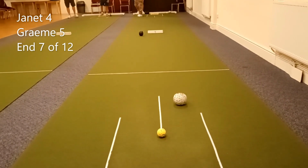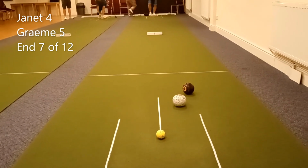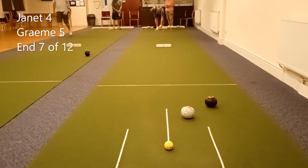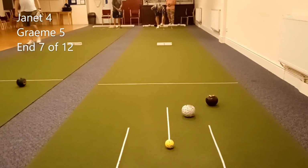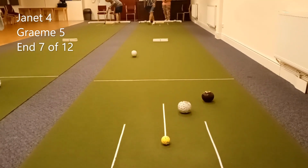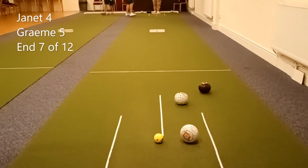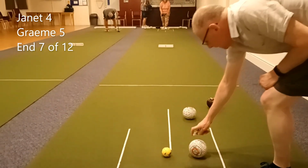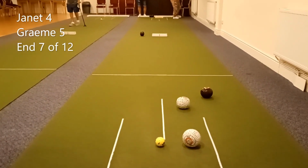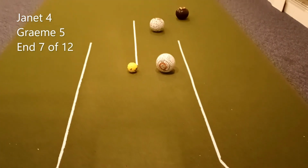Is that 2? Yeah. I think she's a bit light as well. Yeah, she's not happy about that one. Graeme will look just to draw this now. Get close to the jack as he can. It's not far off. He's a bit underneath, I think. He's just going to go underneath. Yeah. Got a touch though. But still there for Janet. She can get the line right. Yeah, this isn't far off, you know. I think it's just going to hold. Yep. Yeah.